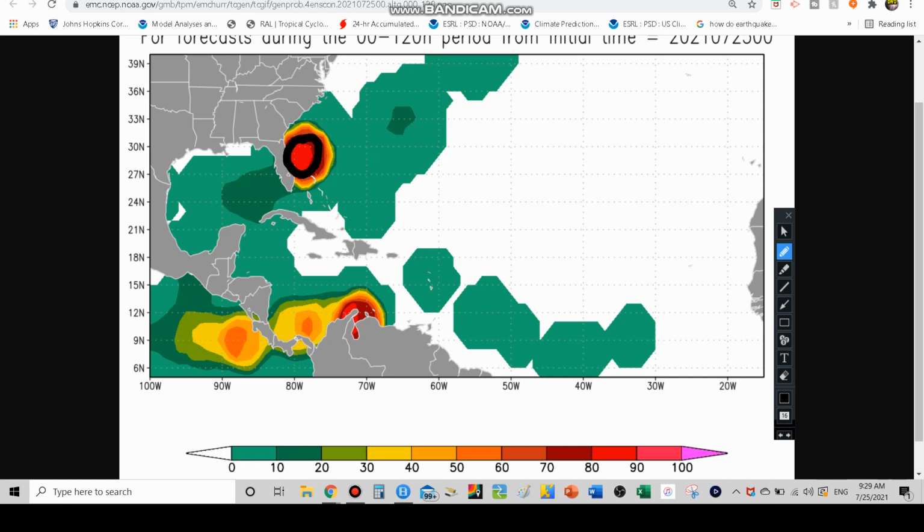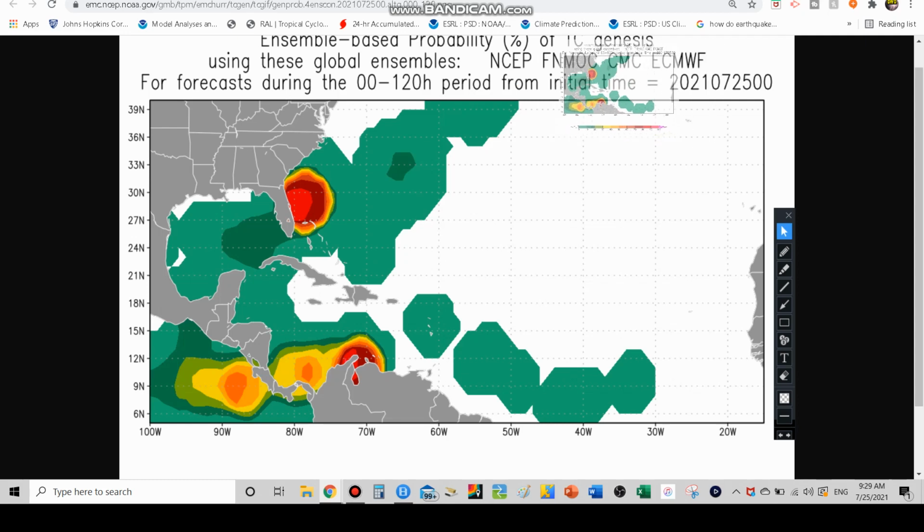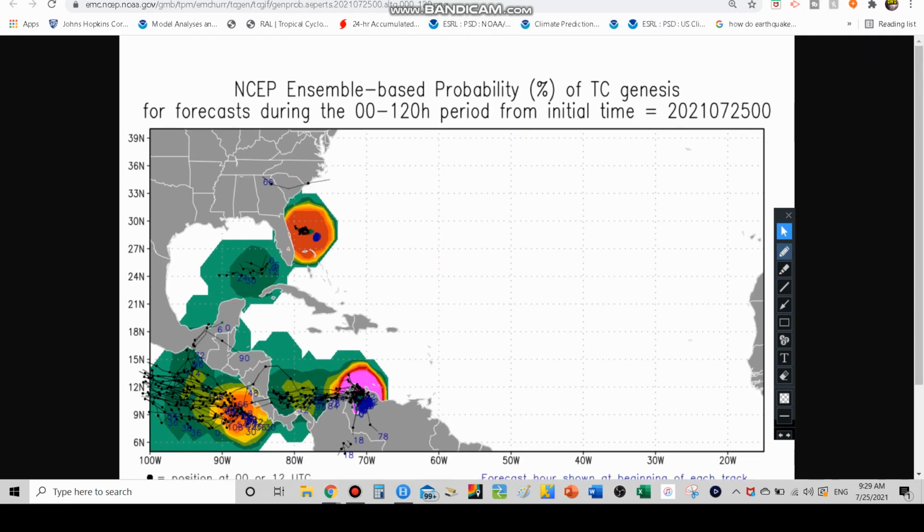Development chances, 80 to 90% chance according to our NCEP, FNMOC, GEM, and European models. And then if we look at the NCEP ensembles, probability of tropical cyclone genesis, pretty much about 60 to 70 or 70 to 80% chance. And then again, tracking pretty much in this direction.